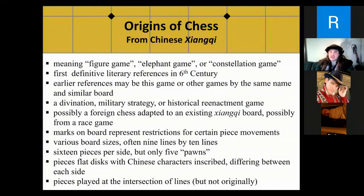One difference that eventually happened, and we don't know exactly when, but it was probably fairly early, is China replaced the intricately carved figurines for the pieces with flat discs that had Chinese characters inscribed to differentiate the meaning. And what's also rather interesting is that in the modern Chinese chess game, each side has different characters, even though the pieces are painted in different colors. Although they represent basically the same thing, you would have two kings and two kinds of foot soldiers. They just use different characters that had a similar meaning, or at least in the game an equivalent meaning.